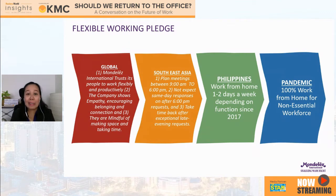So globally, Mondelez has given a direction and guidance to all the operating countries around the world. That empathy is key in terms of ensuring that people are able to work in a flexible environment and still remain productive. So that means creating those policies wherein we continue to put our employees that are non-essential in 100% work from home arrangement. And there is key guidance in terms of when we will start resuming back to work, depending on the consistent decrease in the number of cases for 2 weeks.